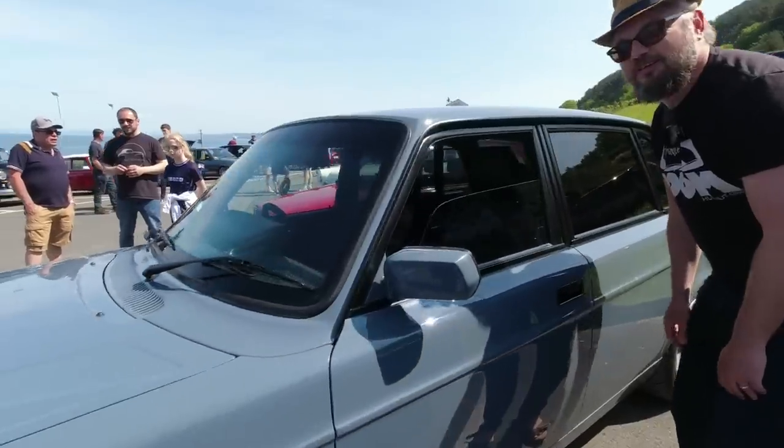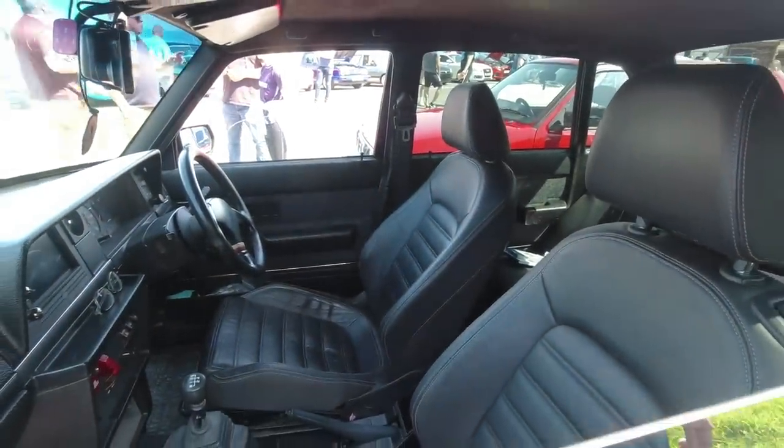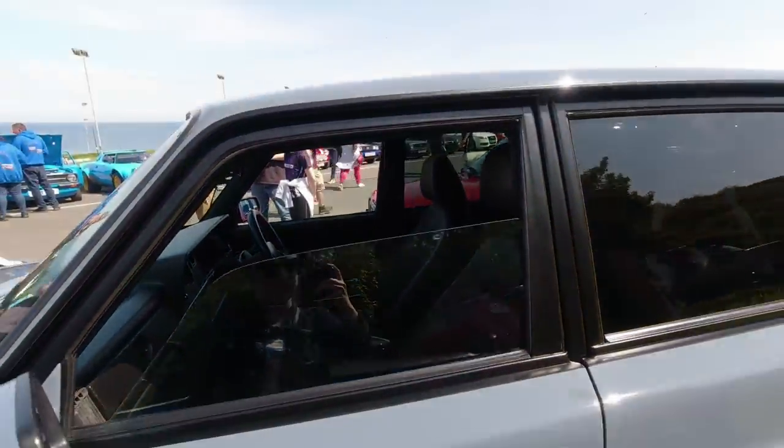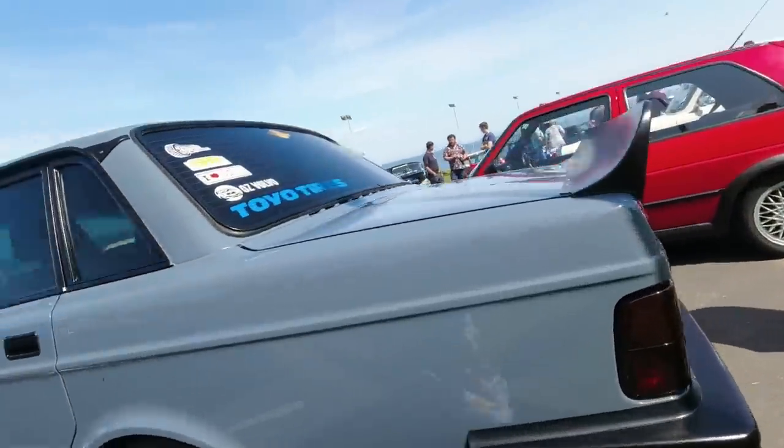Lovely interior. I'm coming. I'm just doing slow, dramatic scooping. Very nice. Sort of BMW seats, I think. And of course, the tinted rear lights, giving it those very 1980s vibes.